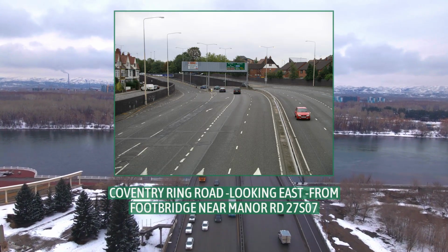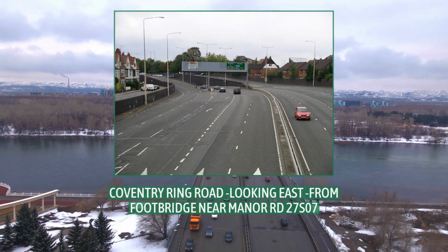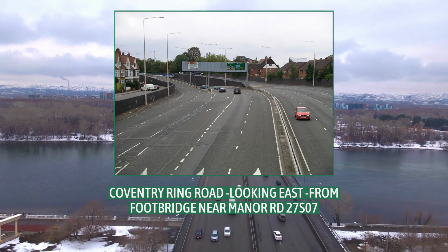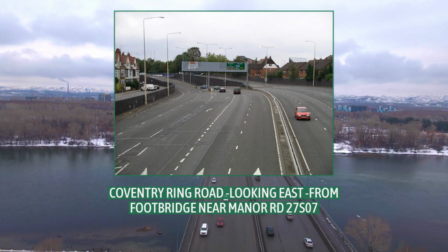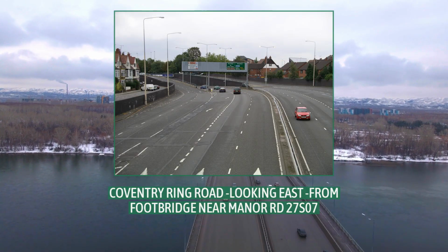The redeveloped junction retained 3 of the 4 movements on and off the Ring Road from Warwick Road, but the ability to join the eastbound carriageway was removed. 2 days after the development was officially opened, the Ring Road was temporarily closed underneath the new deck, hosting a racing circuit as part of the Coventry Moto Fest.